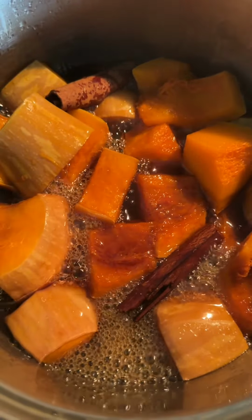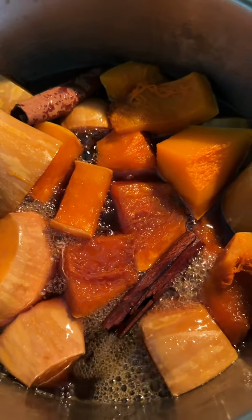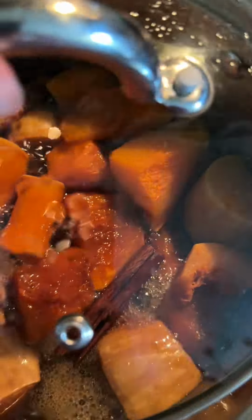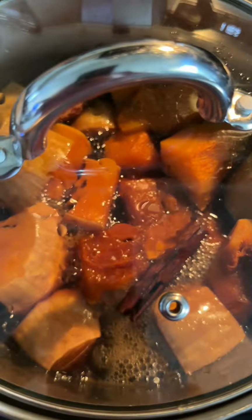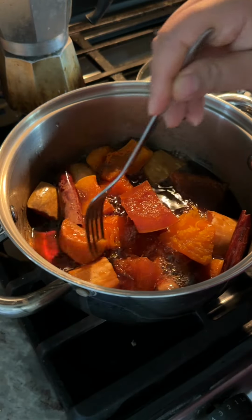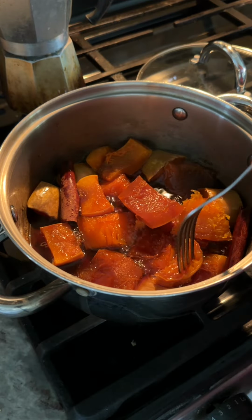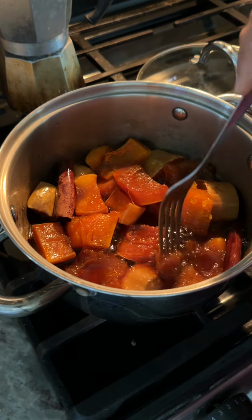This is what the butternut squash looks like right now. It smells delicious. And I didn't add any water because it's gonna release a lot of its own juice. Oh, but it smells so good. It smells just like fall. Look how beautiful that looks. Oh, and it smells delicious in this house. So I should have probably peeled it beforehand. It's too late for that now, baby.